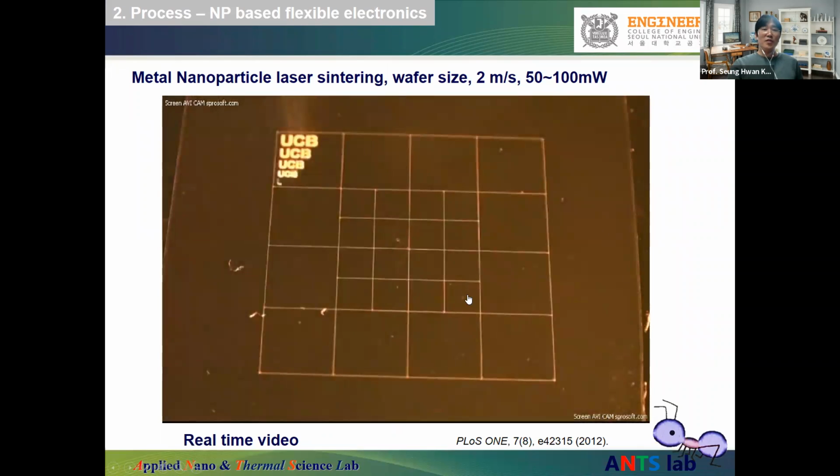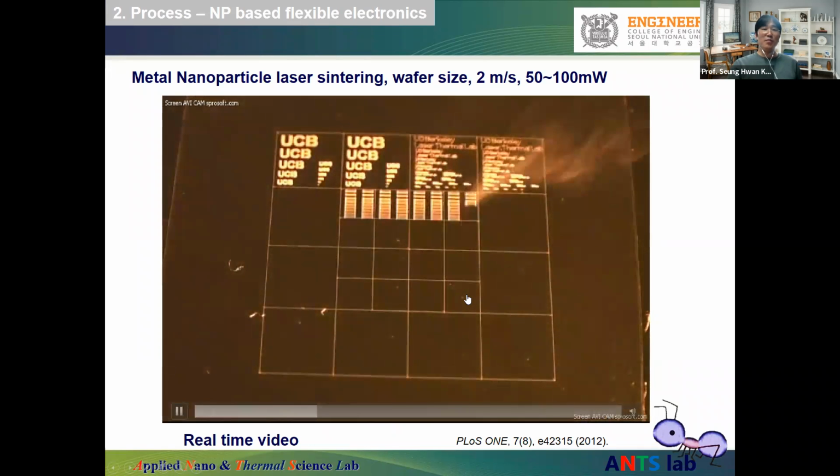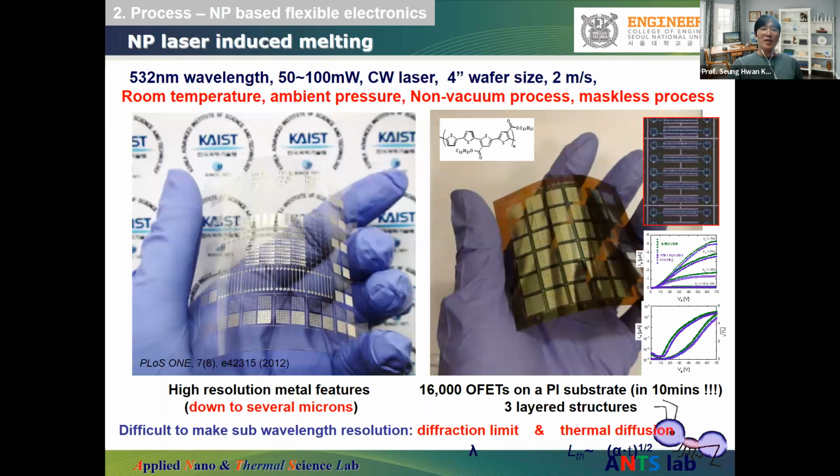This video clip shows real-time metal patterning by selective laser-induced melting of nanoparticles on a 4-inch wafer size sample. This picture shows the final metal patterning on various polymer substrates by selective laser processing. Because the process is very fast, with almost 2 meters per second scanning speed, it can be done in 5 minutes for 4-inch wafer size metal patterning.